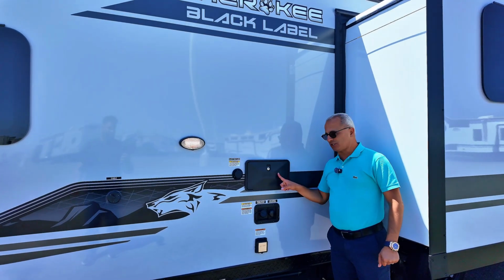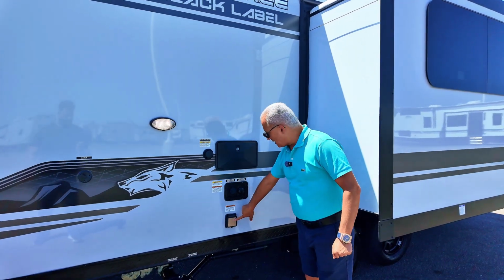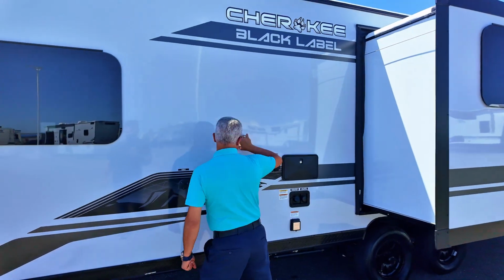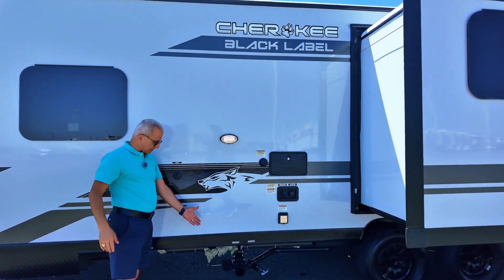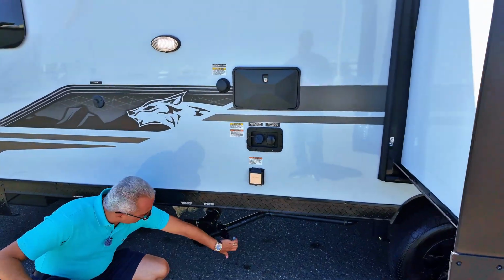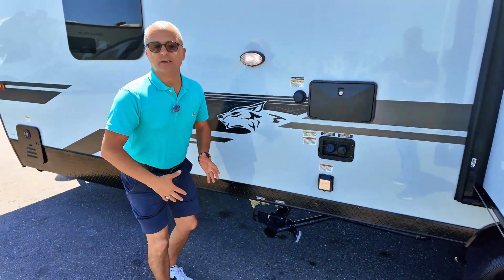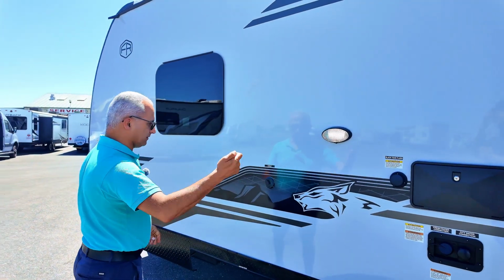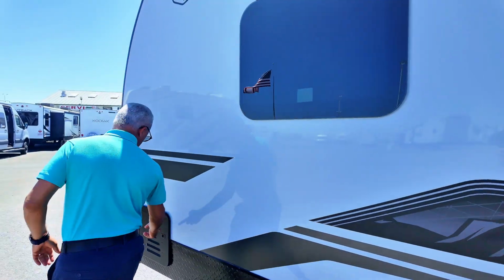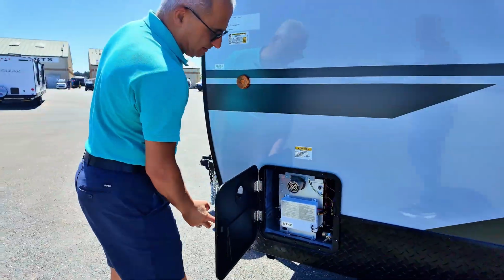Your second outside shower, hot and cold, 30 amp plug, city water connection, black tank flush. I like this one. They give you a light outside, so when you do your black water and your gray water, you see everything. You don't do it in the dark. You don't have to use your iPhone flashlight. Cable hookup, endless hot water heater. That's a big deal.